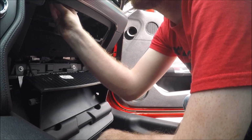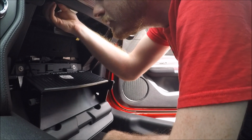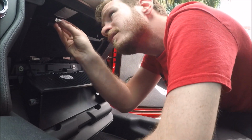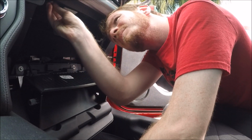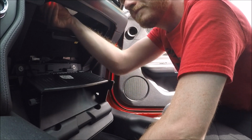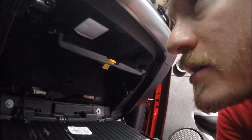Oh, this one's a pain in the butt because you're doing it blind, too. Oh, is that the way it goes? That might be the way it goes instead. There it goes. That's the way to do it. Okay. Yeah, this one's annoying because you kind of are doing it blind. But there, we got it in. Alright.